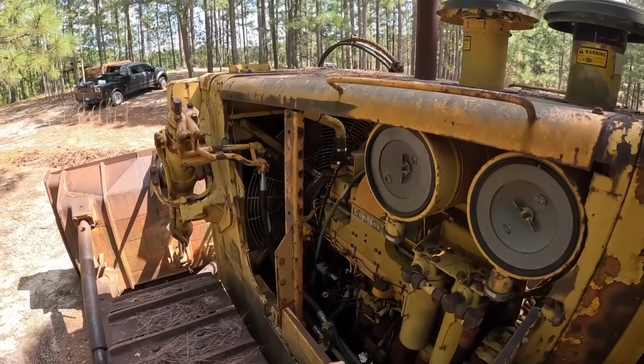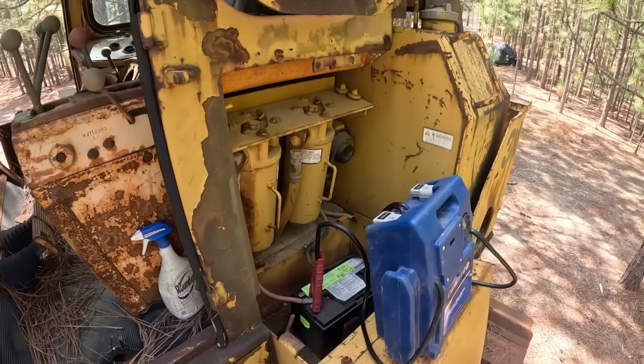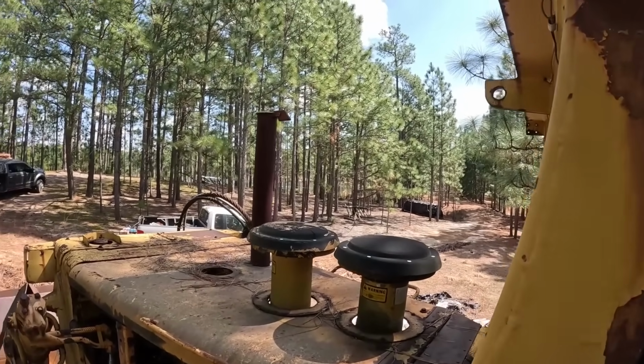All right. Oil's good. Try number one. Got the jump box on the batteries. I'll let Robert come over here and plug that in and we'll see what it does.